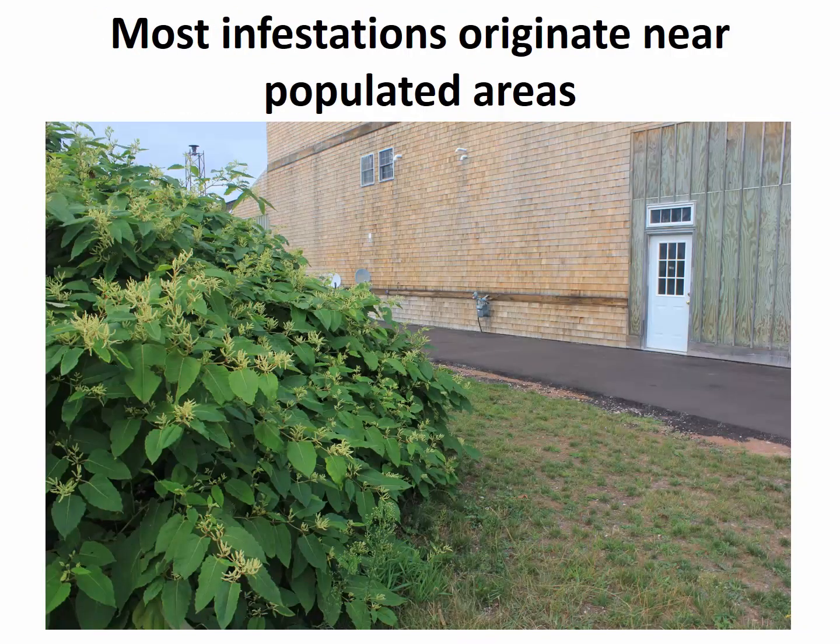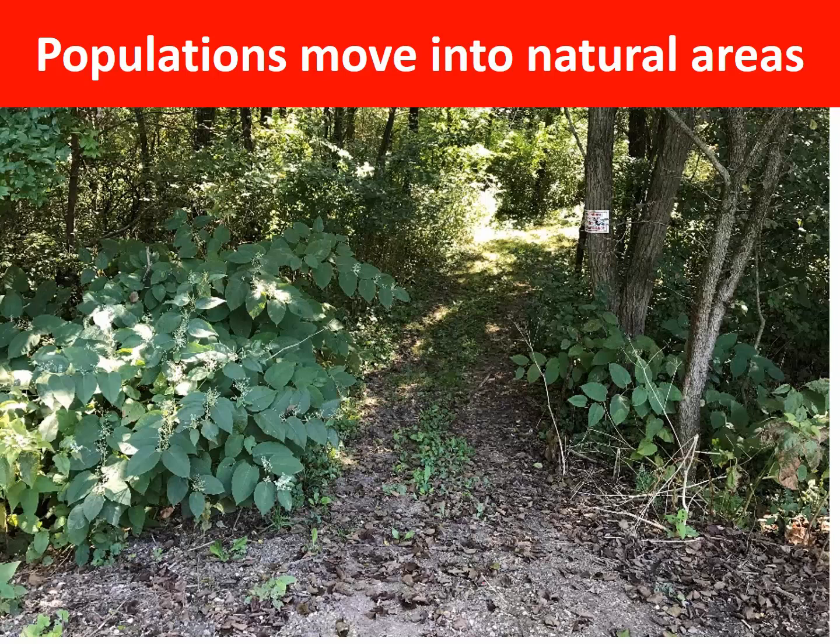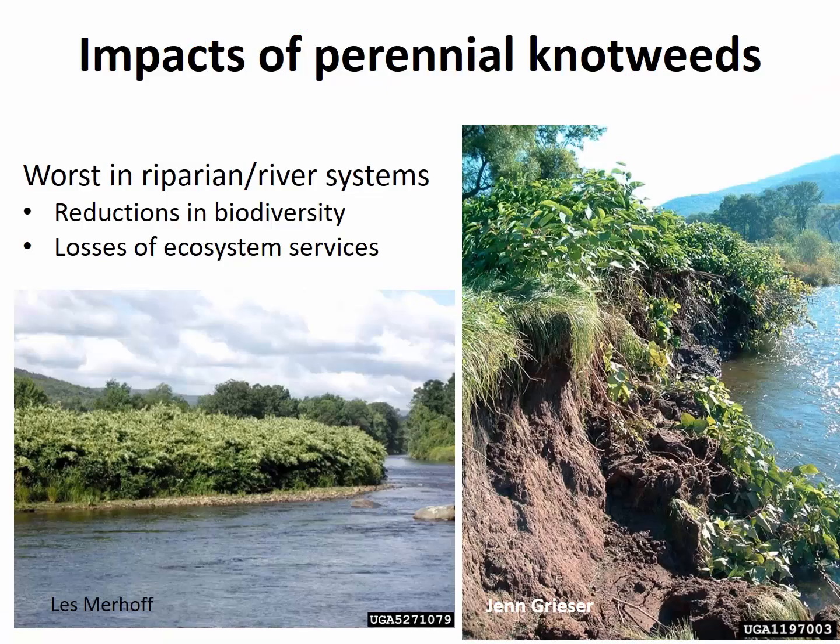And we have to realize that most of these infestations originate in residential areas where they were purposely planted, like can be seen in this picture of a giant knotweed plant in northern Wisconsin. And this alone by itself doesn't have much, if any, harm. The problem, however, is these plants don't stay put. They tend to migrate from these planted locations and move into natural areas, as we can see by this image. We can see several knotweed plants that are actually moving down this path into this wooded area too. And this is really where the problem is with this species and where we're seeing those impacts.